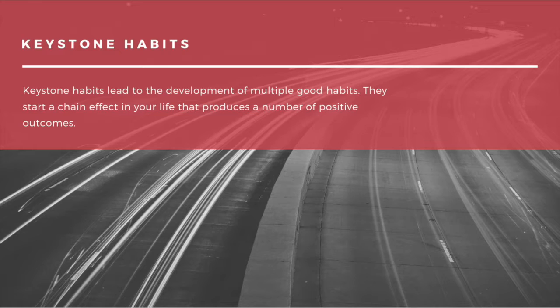And finally, exercising, whether it's for 5 minutes, 10 minutes, 20 minutes, it doesn't matter how long it is. We're going to talk about it more in detail, as this is one of the most important keystone habits that you can establish. And the reason why these keystone habits are so important, as we said before, is because these keystone habits lead to the development of multiple good habits. They start a chain effect in your life that produces a number of positive outcomes. So in short, these would influence the creation and formation of other habits.